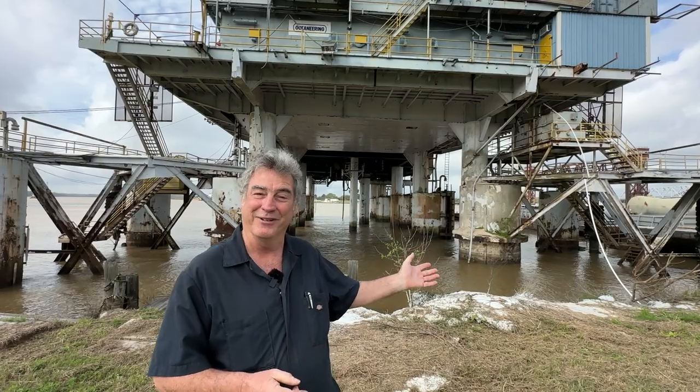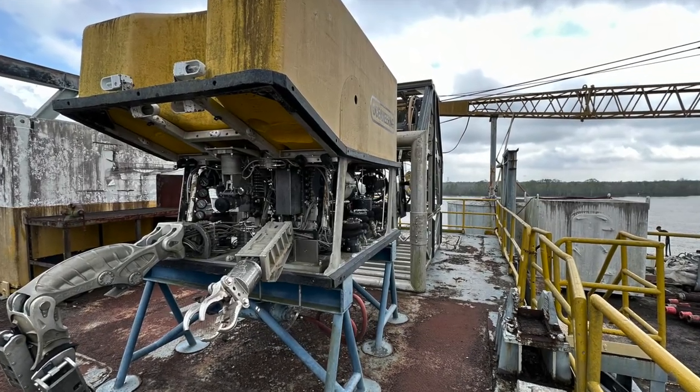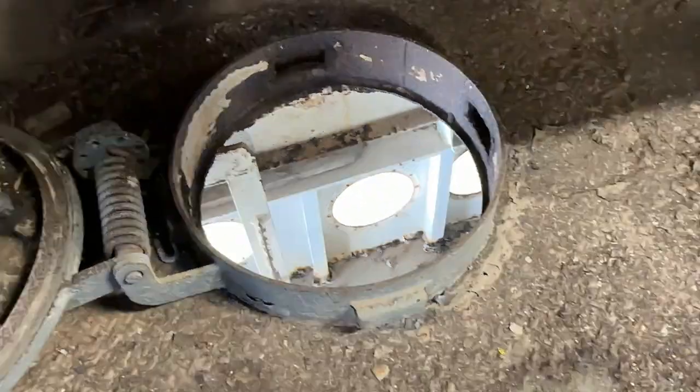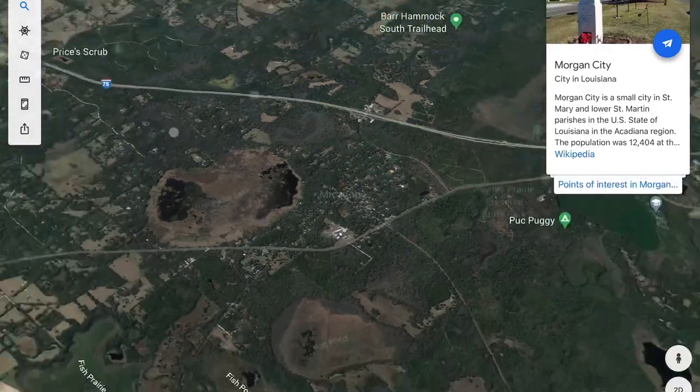This is the rig that he built. It's the first movable offshore drilling rig ever built. These are my neighbors for the night, submersibles.